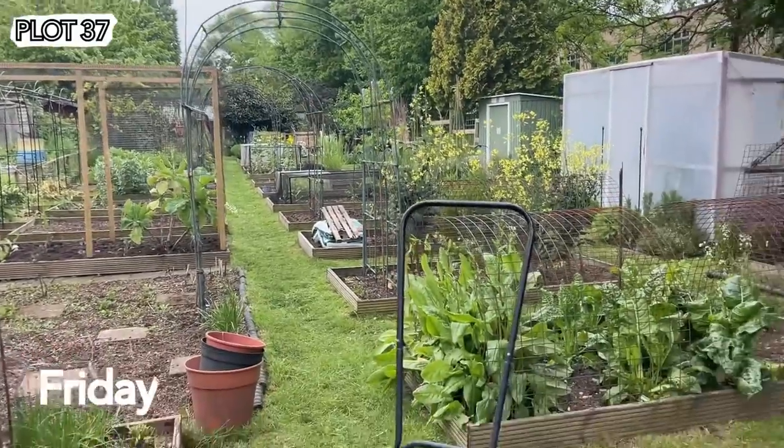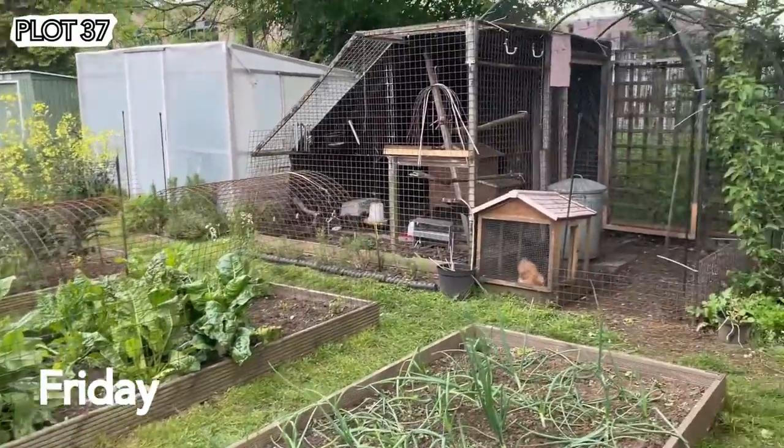Doesn't that look better? Right, we can get on with some real work now. Hey girlies? Back on with the infinite list. I'm thinking we're going to do the Cavolo Nero next though.